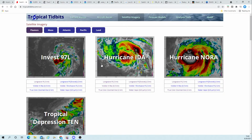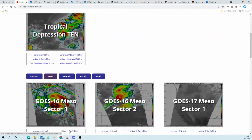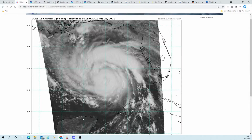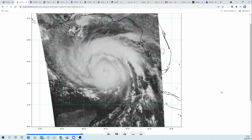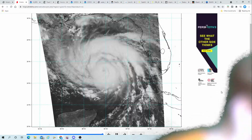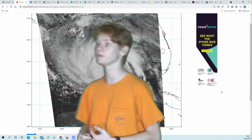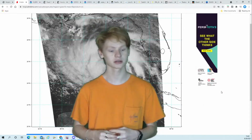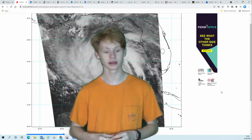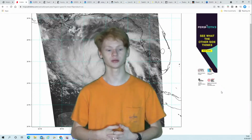Okay. So this is what we're looking at still. Hurricane Ida. I pretty much don't have anything else to say, but we're going to look at the visible high-resolution satellite of Hurricane Ida right there. You can kind of see that eye popping out right there in the center. So as the eye and the storm begins to develop even better over the coming hours, this is really going to begin to ramp up really quickly. So just want to let people know that.